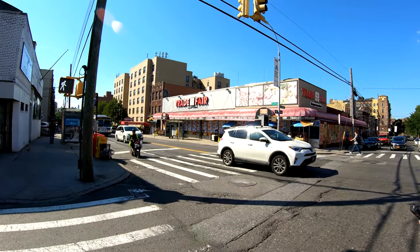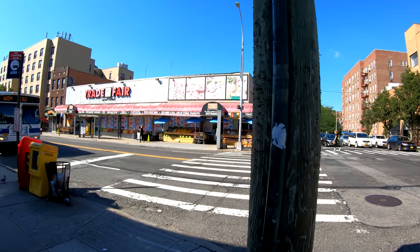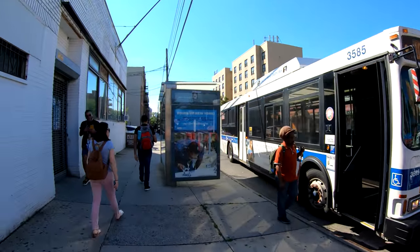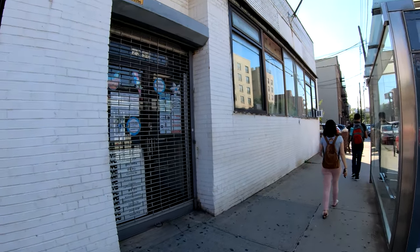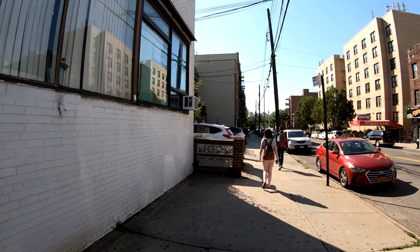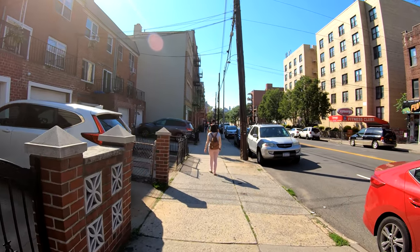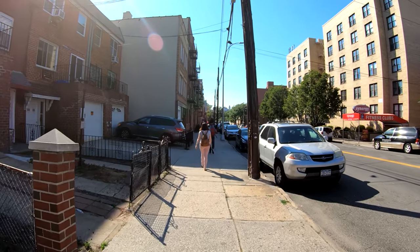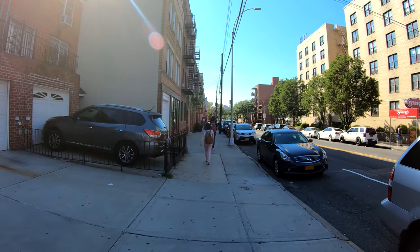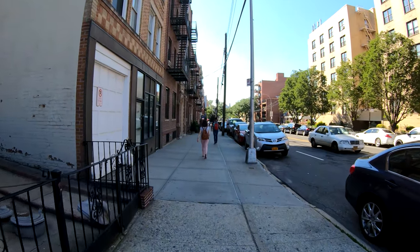Trade Fair supermarkets across the street. Very important supermarket since that other one on 29th Street closed. Very happy. This is a senior center, the Della Monica Senior Center. Past Crescent Street, Broadway becomes a lot more residential. So now you'll see more apartments and homes.